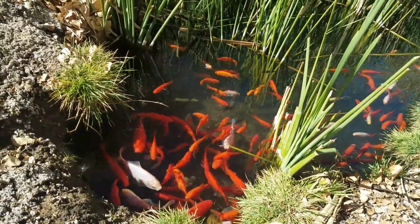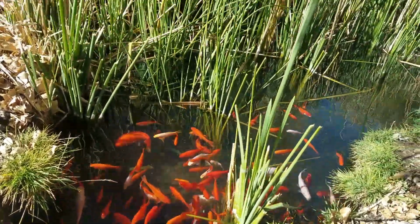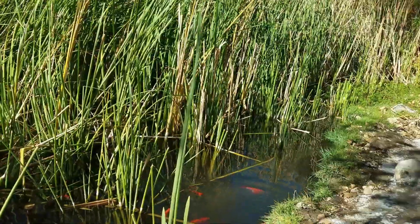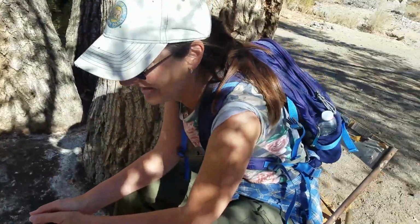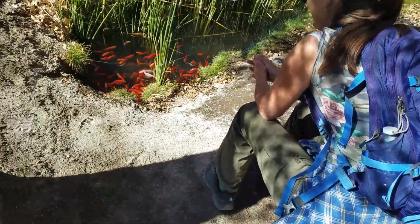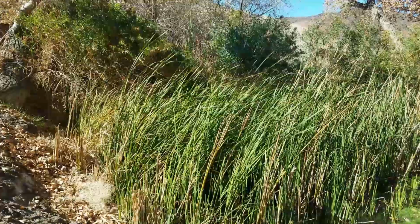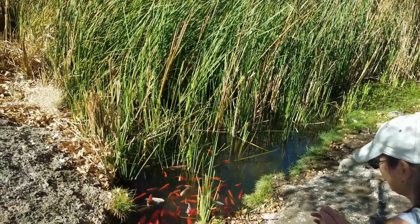But there's a container here for food, so I guess someone frequents this area. And, whoop, oh, they're snapping hungry. And there's a little chair here so you can sit and enjoy the fish. Hi, buddy. Aww. Beautiful shade. I wish we would have brought some fish food. Don't know what we could give them.